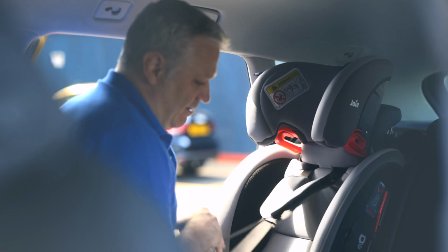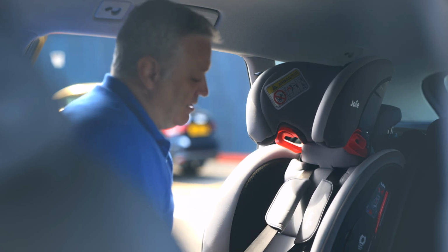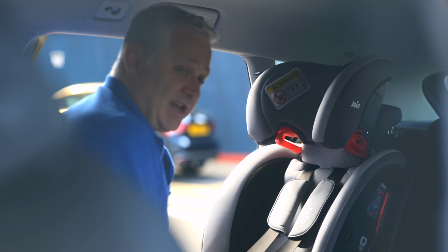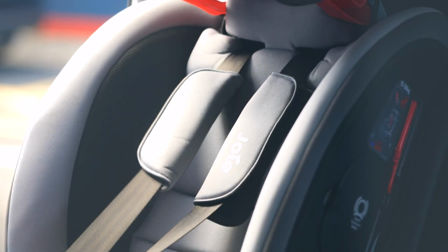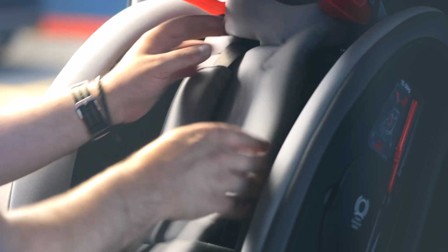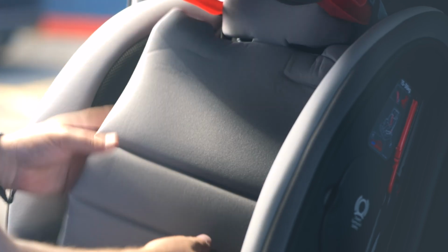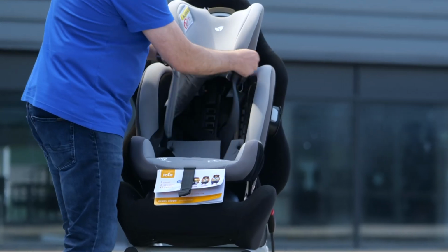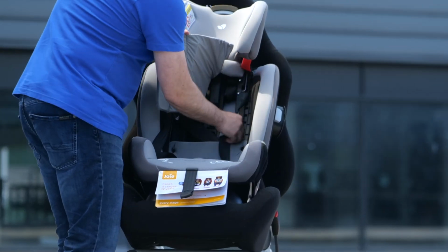So the real benefit of the Joie Every Stage is that you don't need to detach everything. It basically just stows all within the shell of the seat, so you're not going to lose any harnessing later on. If we look at switching this over, first thing, just slide your harness out the way and push this up, and your harness is all going to stow in this little section here.